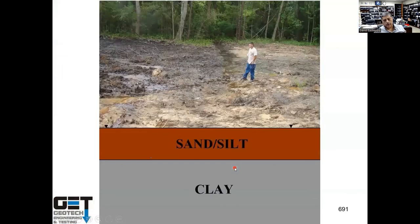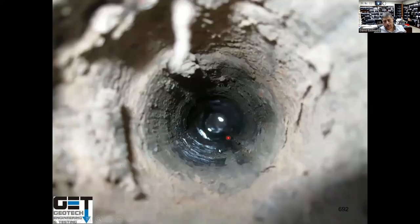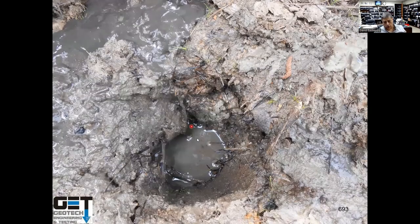Perch water table. In parts of Houston area, you got sand over clay. You got to take care of that before you build your pavements. Parking lots, that water just sits here. It's a bathtub effect. A regular water table could be 20 feet deep. Your perch water table is 1 foot deep. That just holds the water.